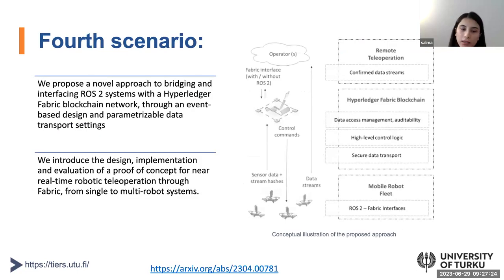And as the last scenario that we have recently worked on, a Hyperledger Fabric network bridges robots with the remote teleoperation application. The Fabric network is able to transport data with low latencies in the range of hundreds of milliseconds. Real-time data stream can be confirmed through hashes in the blockchain. The Fabric network allows for control access management and auditability of the teleoperation. So we proposed Fabric as bridging the interfacing ROS2 system.